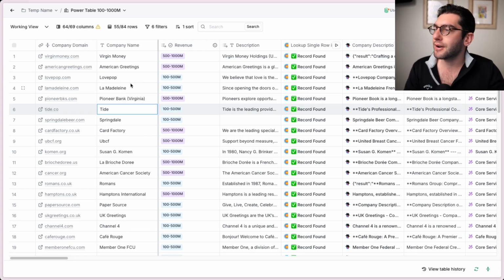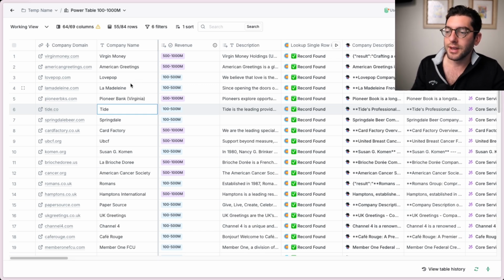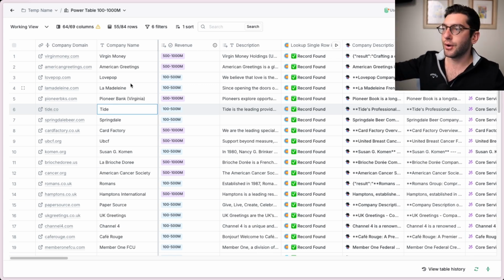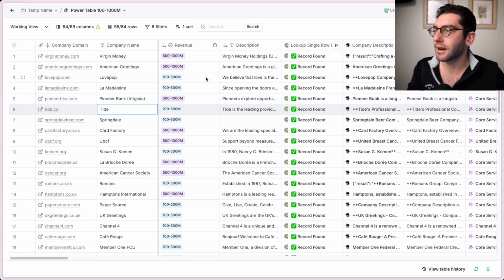So the first step here is getting everything inside of clay.com. This is very simple to do, and any automation engineer will be able to do this. But in short, you're going to use a tool like N8N or Make.com or even Zapier. And when a lead comes in through one of these traffic sources, i.e. ads, email, newsletter, etc., they're going to publish to this table. This table is going to be set to automatically run.